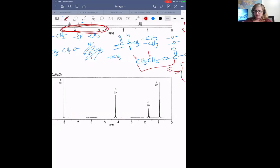Okay, this problem was interesting because it has a one hydrogen signal at 8, which is weird. That doesn't match any table at all. But we do know we have a degree of unsaturation, and the closest thing we have to a one hydrogen signal that would be close to 8 is an aldehyde. The number we have on our table is 9.7. But we do have a carbonyl.